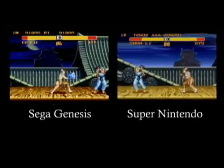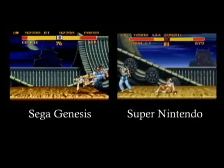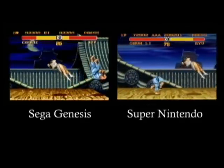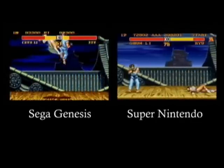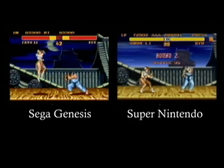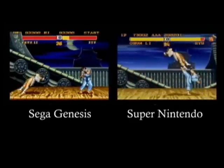Here's a pretty striking difference in backgrounds, Chun-Li versus Ryu. And in the background of the Sega Genesis version, you see we have a moon and some birds or bats or something flying around in the background, whereas the Super Nintendo version does not have that. Also, this is a nice example of the added saturation that the Genesis version gives you in some of the scenes.